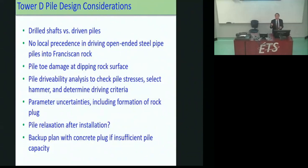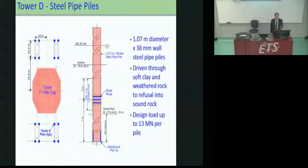As well, when you drive something hard, like into glacial till, you have to think about whether it will relax. After you get your driving criteria or refusal criteria, is it going to relax with time? We were concerned it might, and so we had a backup plan to prove to Caltrans, the Ministry of Transportation down there in California. We had to prove to them that if we don't get the capacity, we would drill out and put in a concrete plug to get end bearing, if that is required. So that was the kind of plan that we had to have in place for this.